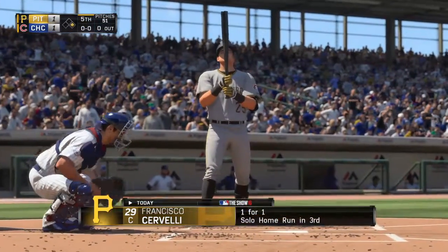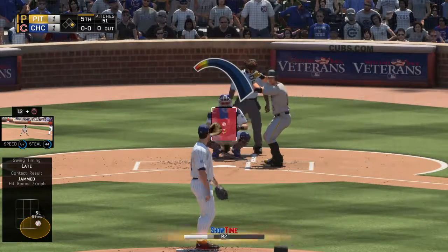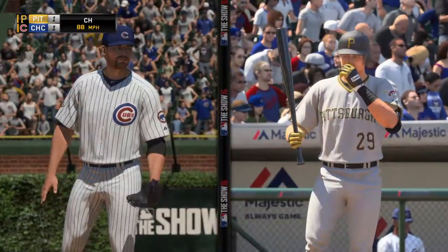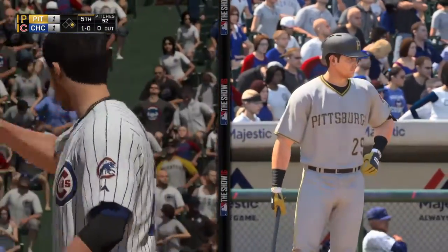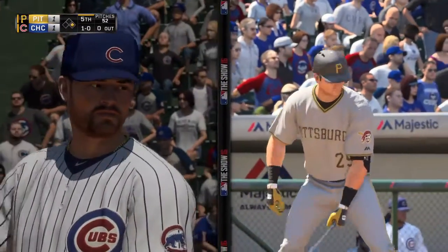Now batting, catcher Francisco Cervelli. He got a hold of one and went yard in his first plate appearance. Yeah, and he jumped all over that first pitch fastball in that at-bat and just drove it right out of here. So let's see if he's aggressive early in the count once again.